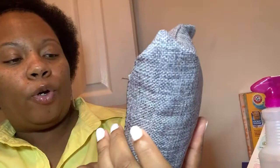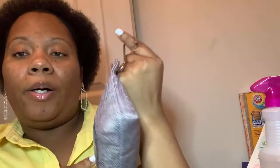See, this was hanging up in my closet because y'all know I turned my closet into an office, but these little bags right here are air purifying bags, the charcoal bamboo. I got these in a set of 8 from Amazon. You hang these up and it helps to purify the air in there, and it keeps the moisture down out of your closet.